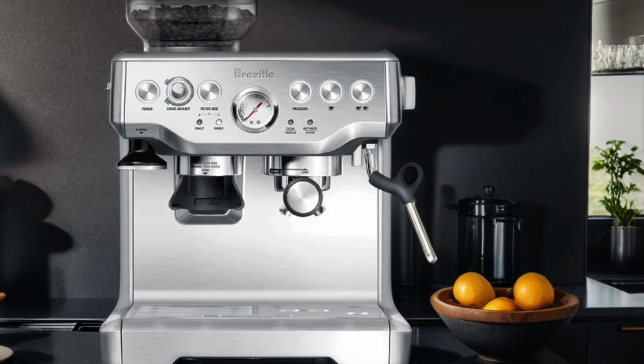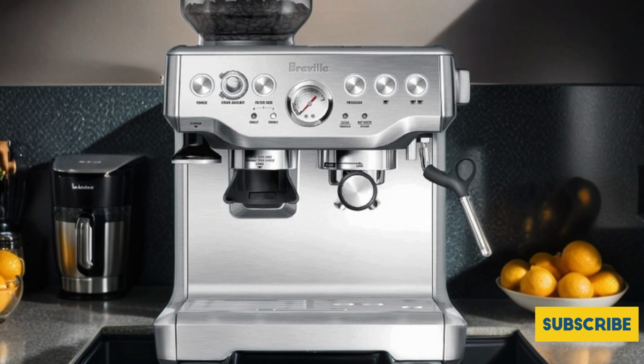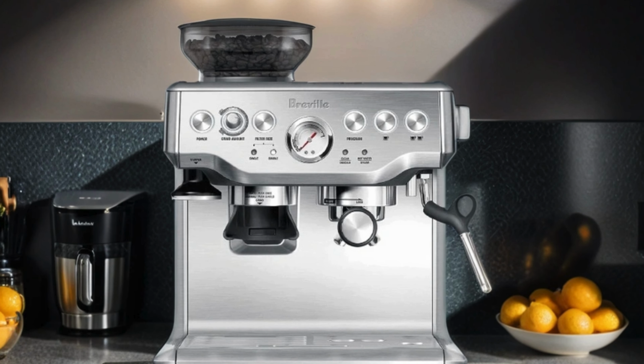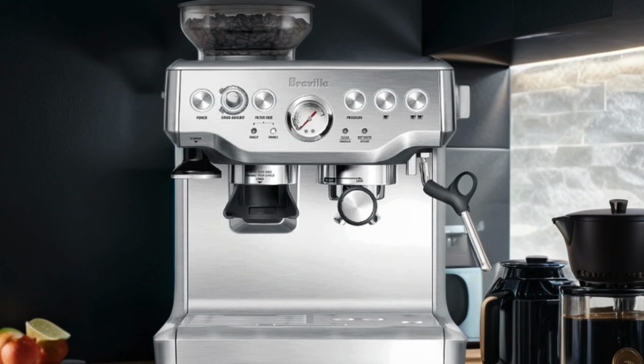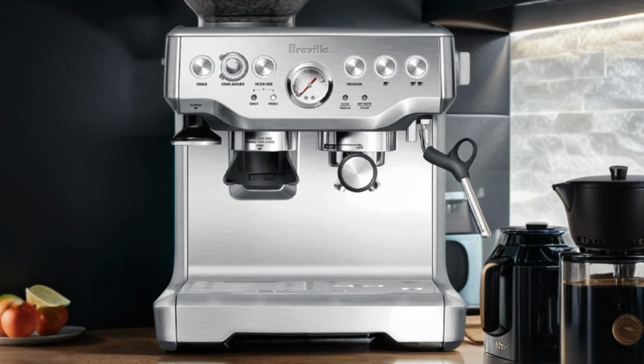Whether you're a seasoned barista or just starting out, the Breville Barista Express Espresso Machine offers intuitive features and customizable settings to help you craft the perfect cup of espresso in the comfort of your own home. Say goodbye to expensive coffee shop trips and hello to café-quality espresso with the Breville Barista Express.